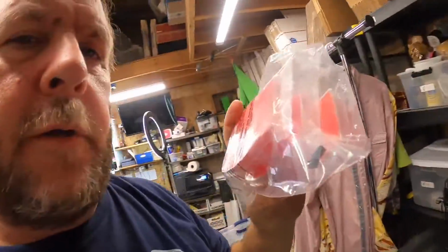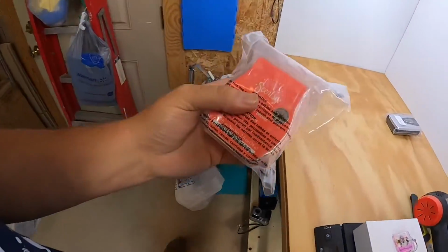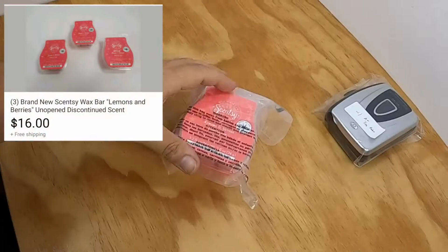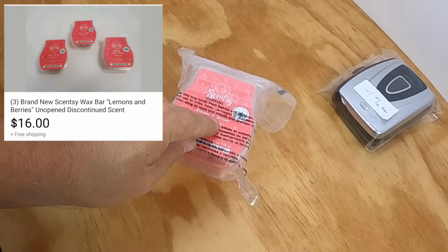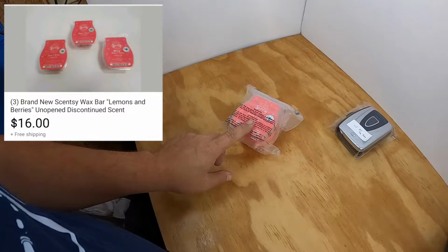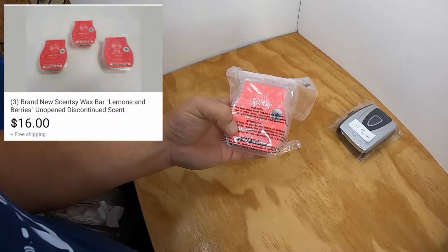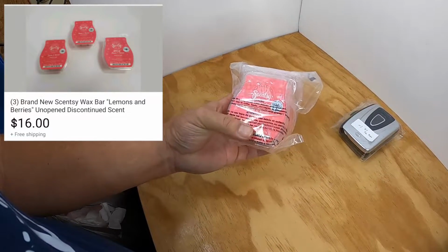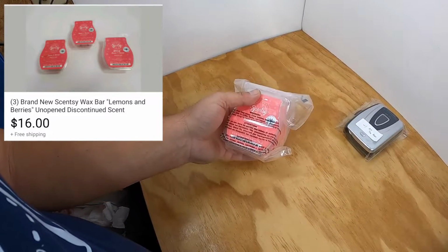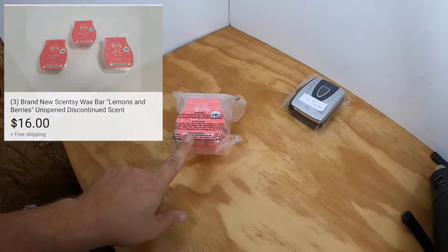Ooh, those smell good. All right. This is a 3-pack of Scentsy wax. They're just wax to go in a Scentsy candle warmer. I don't know if you can see it in there, but it's called Lemons and Berries. And I can smell it. It smells really, really good. These are not real expensive ones. Scentsy's a good price stuff. These are 3.2 fluid ounces or 2.6 ounce weight. And they sold for $16 and free shipping.